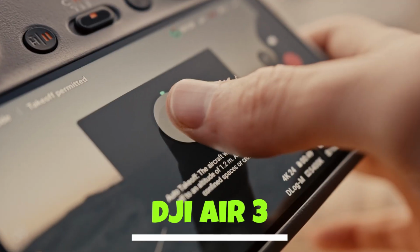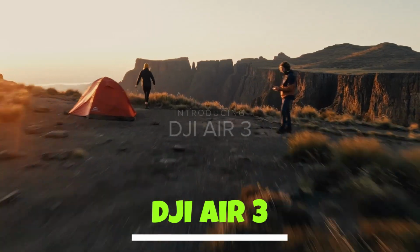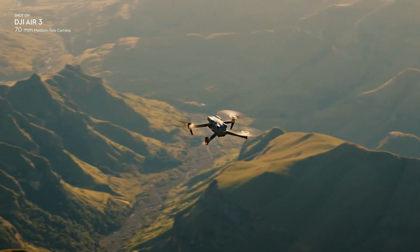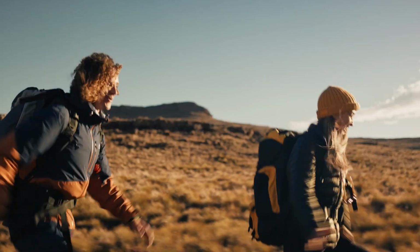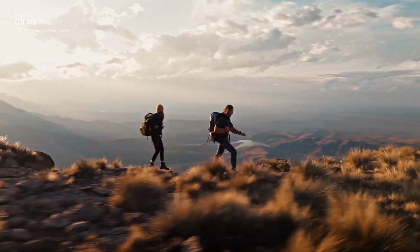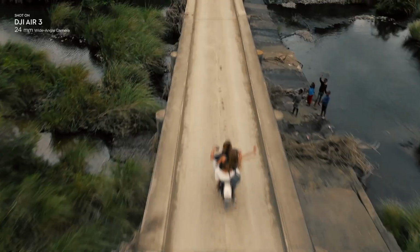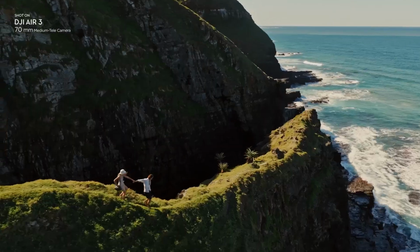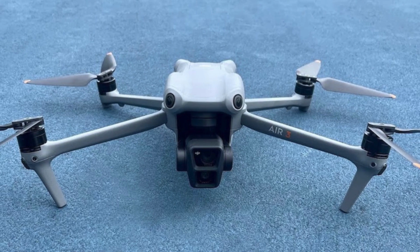Number 4, DJI Air 3. Air 3 is equipped with the first dual primary camera system in the Air series. It combines a 1/1.3-inch CMOS wide-angle camera and a 1/1.3-inch CMOS 3x medium telecamera in a compact and sleek body. Both cameras have the same sensor size but different focal lengths, ensuring consistent image quality.